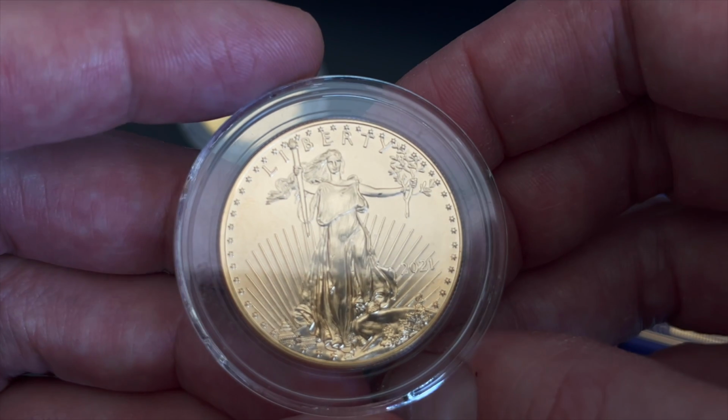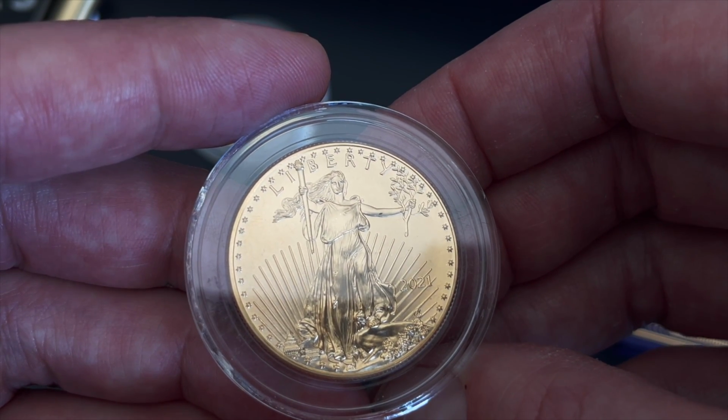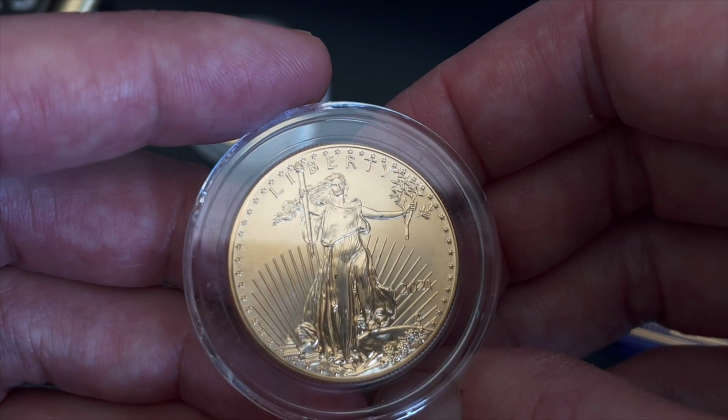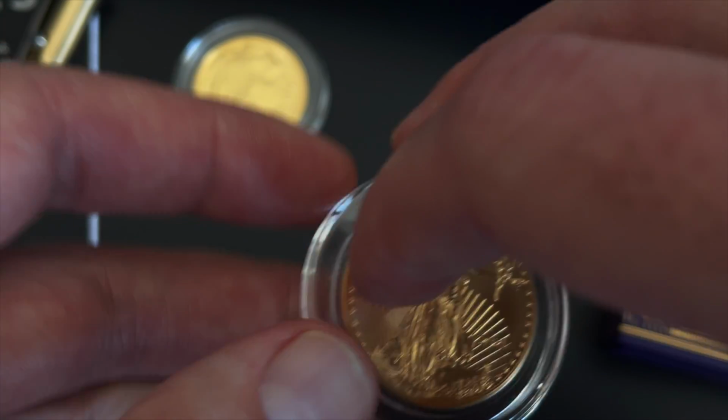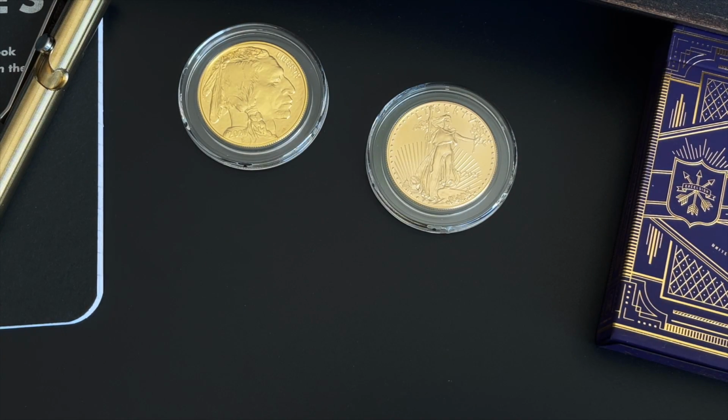Today, it's about $1,750. And then you'll pay a premium on top of that of about 6%. Now currently, with everything going on, that premium is more like 11% and higher. And that's why we're going to look at alternatives here in a minute.